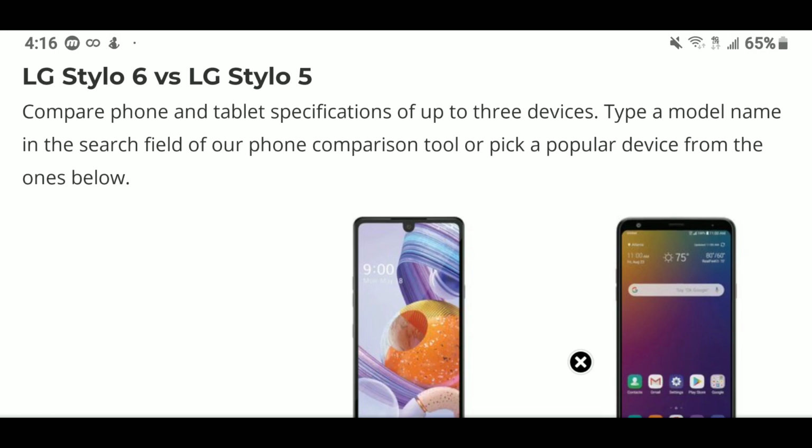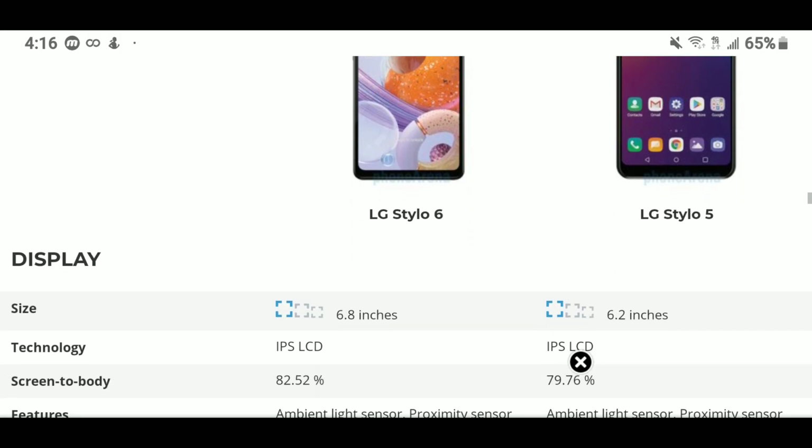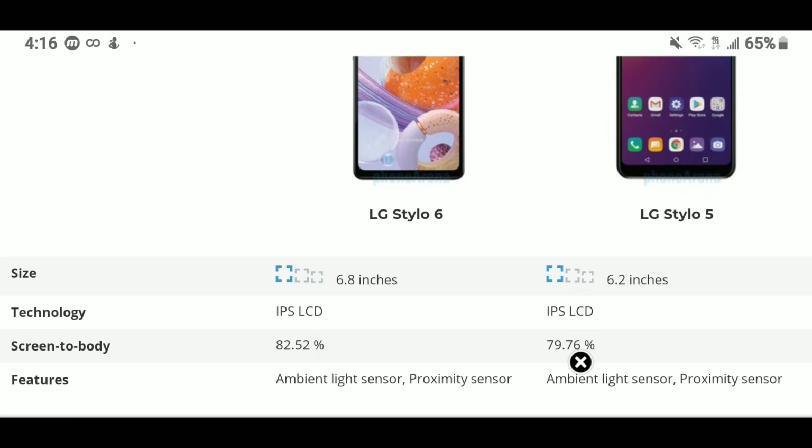Now, here are the comparisons. To the left, you have the Stylo 6, and to the right, you have the Stylo 5. We'll start out with the size. If you are looking for a big screen phone and you want a lot of screen when you're watching your videos, hey, then go with the Stylo 6. It's right there at 6.8 inches, almost 7 inches.